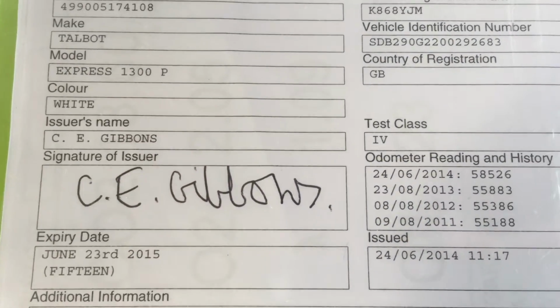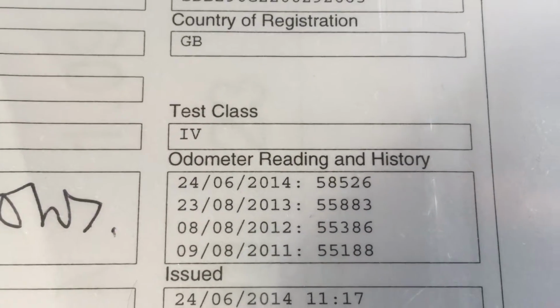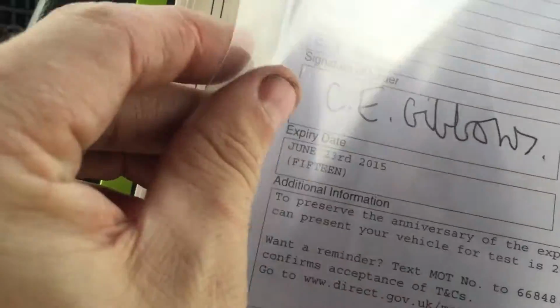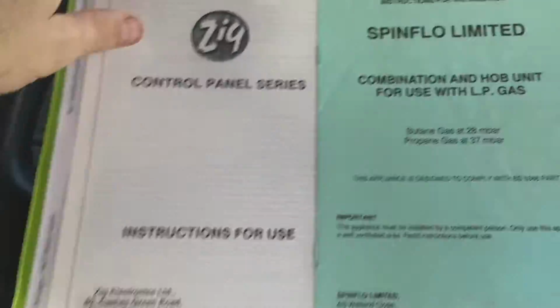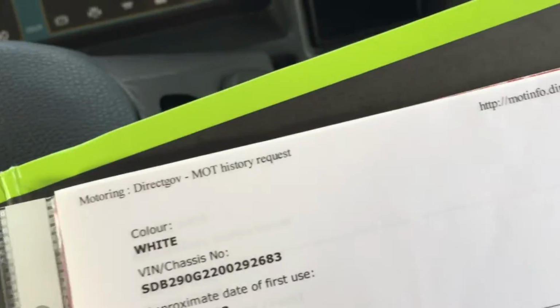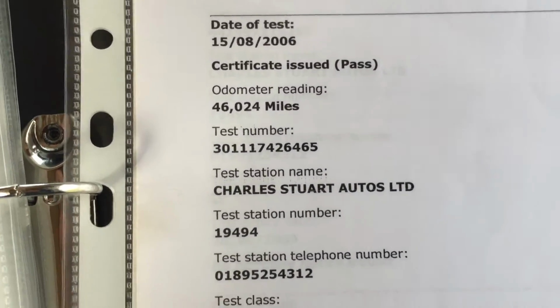It was MOT'd on June the 23rd. There's all the last MOT mileages. No advisories underneath, it's rock solid. We've got plenty of old MOTs. We've got all the instructions for all the interior bits and bobs. And we've got a full printout by VOSA showing all the past MOTs.